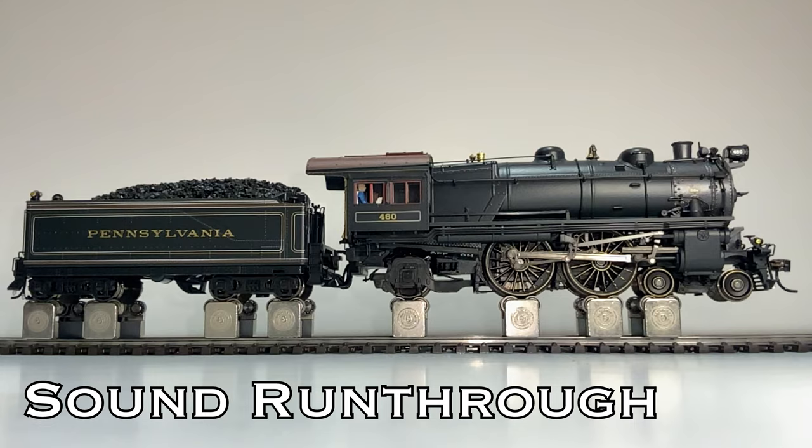Alrighty, let's go ahead and run through the sound functions. So here we go with that.